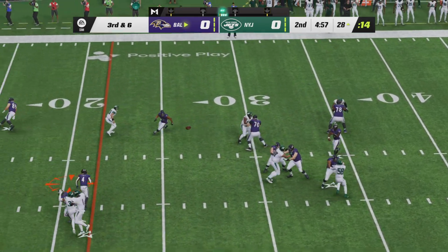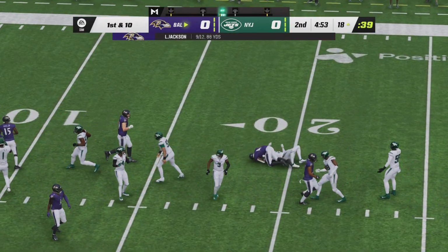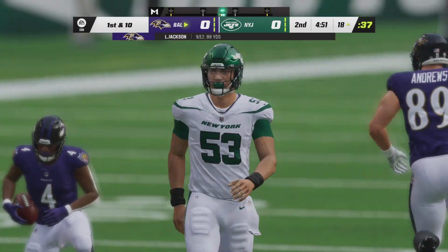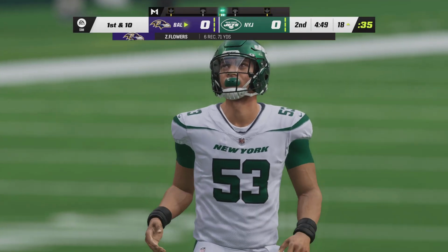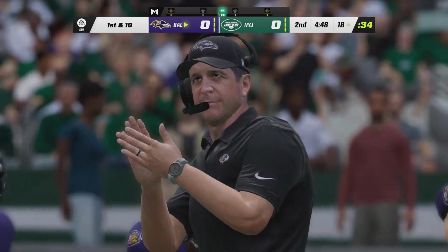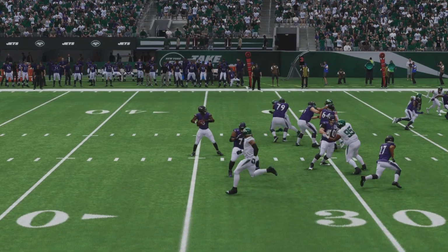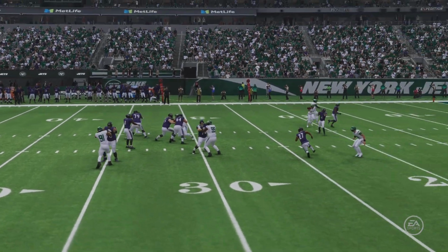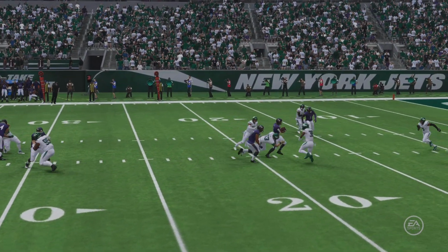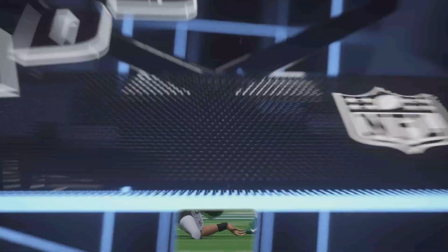Jackson now. He finds his man, complete. It's Flowers. And that's going to be another 1st down as the tackle is made at the Jets' 18. Give them 10 yards there as this offense is on a roll. This drive continues to plunge forward. I can't help but chuckle a little bit because at this point, it can't be a surprise to anyone in the building who's going to get the ball. They just keep feeding him over and over, and he just keeps on delivering.